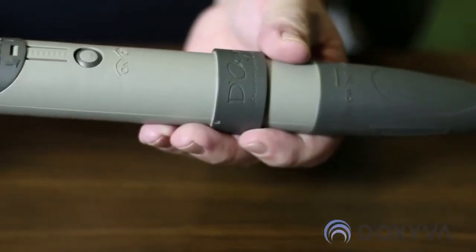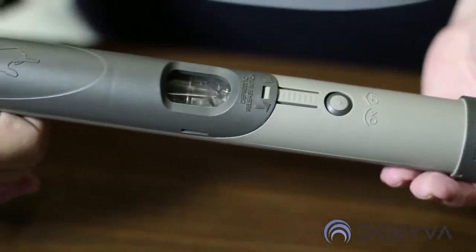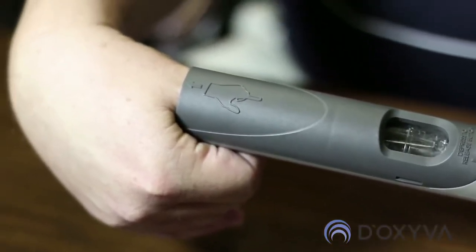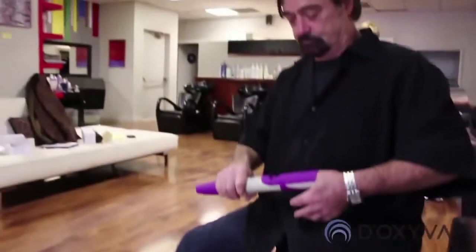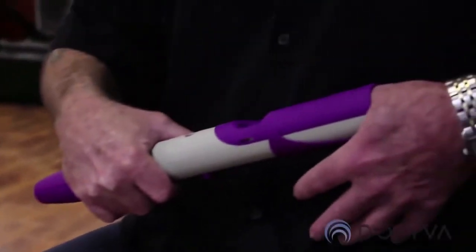A hot spring's CO2 levels are typically about 500 parts per million. The D OXYVA device delivers 50,000 parts per million of CO2 water vapor into the body. That's 100 times what a hot springs does, all in a 5-minute application with no detrimental or adverse side effects. The clinical studies report that an increase in overall circulation is between 15 and 100%. D OXYVA works on the microcirculatory system in the body.